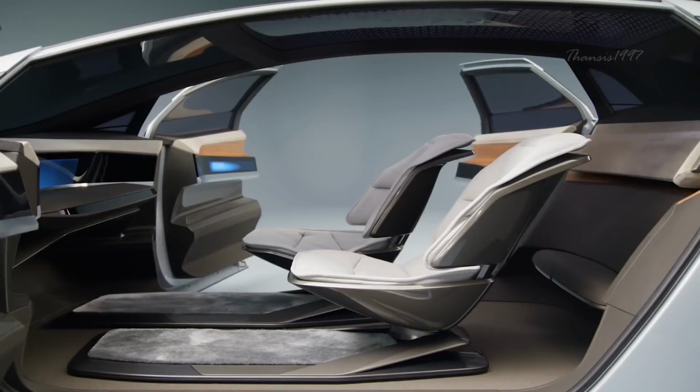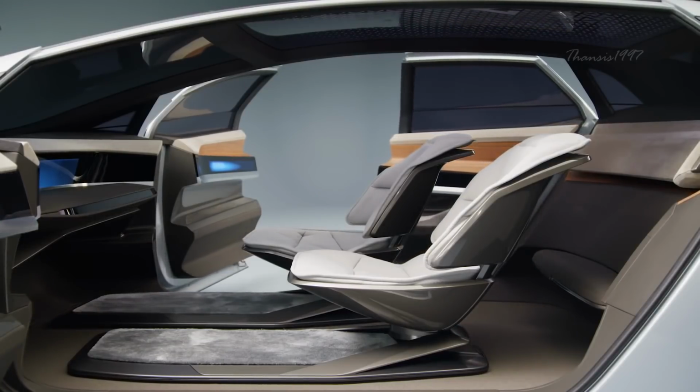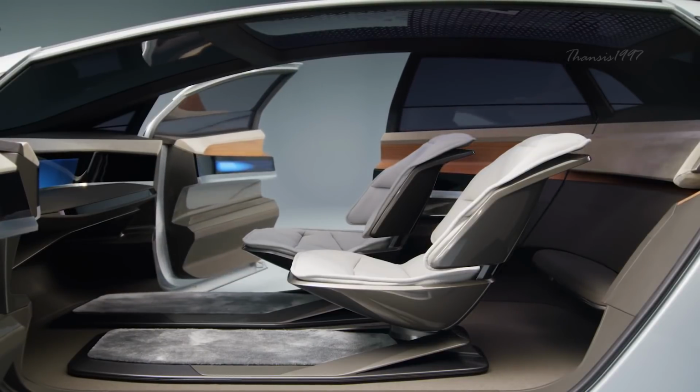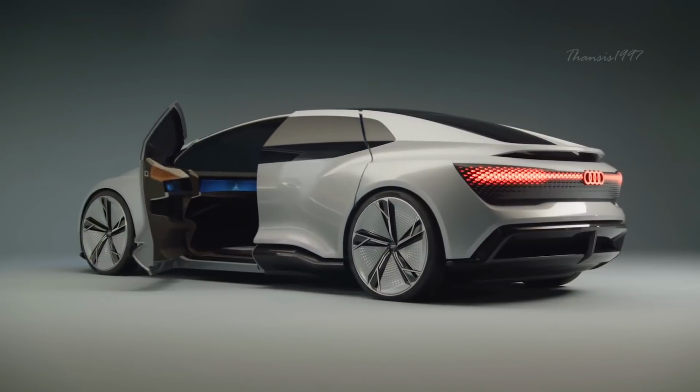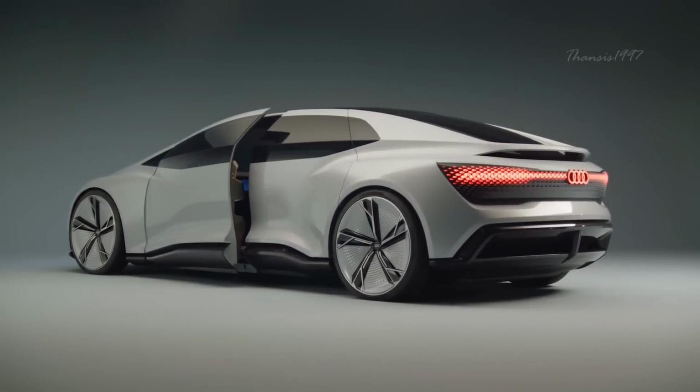Taken as a whole, the Audi Icon is a modern construction of ultralight materials and advanced aerodynamics that work together to push the vehicle to a stunning 800-kilometer range on a single charge.